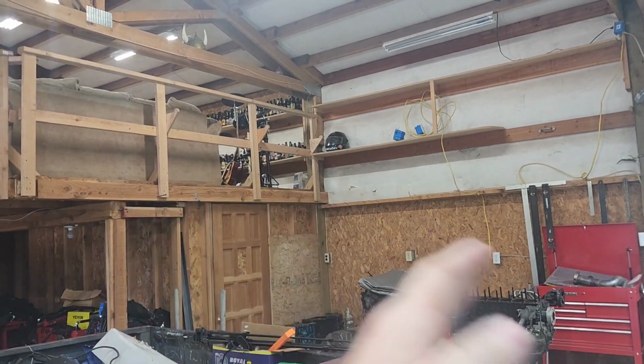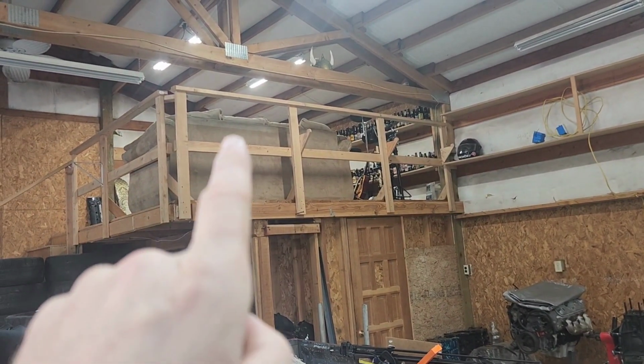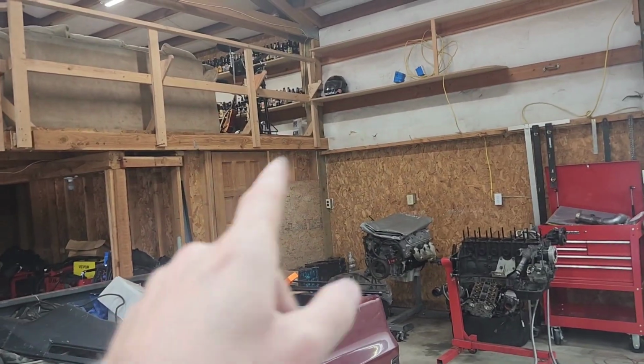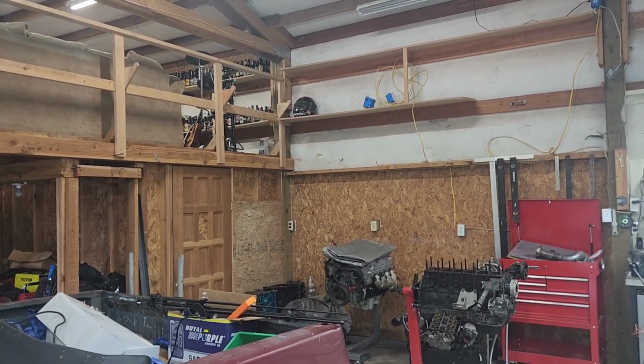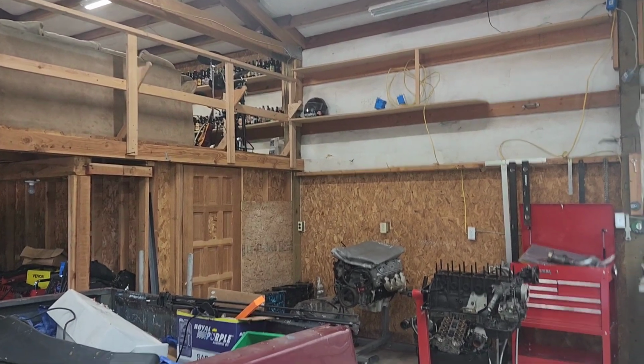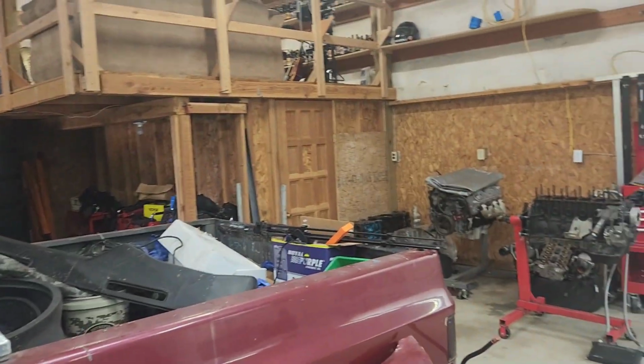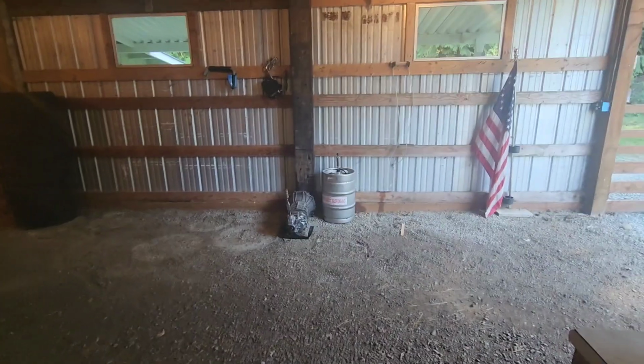We got down half of the loft. It looks like he threw the guardrail back up there. So much more room in here. The loft that was up here was kind of sketchy. It was coming down, and we want to put some lifts in here anyway, and so it gives us more room. In the back of the shop, we've cleaned up a lot of it. I say we, mostly Zach, because I haven't been here.